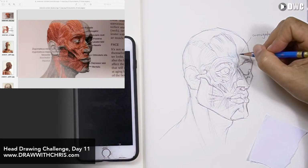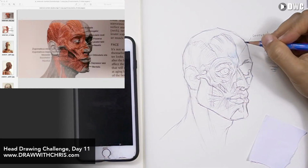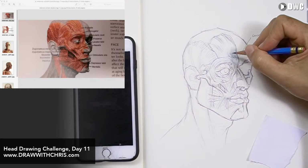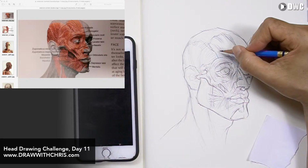Thus attached to the skin of the eyebrows. It blends with the corrugator, and okay, so it actually blends with the orbicularis oculi muscle, which we're going to look up next. So it actually attaches directly to the skin of the eyebrows, and its lateral fibers blend with the lateral muscle over the zygomatic process.